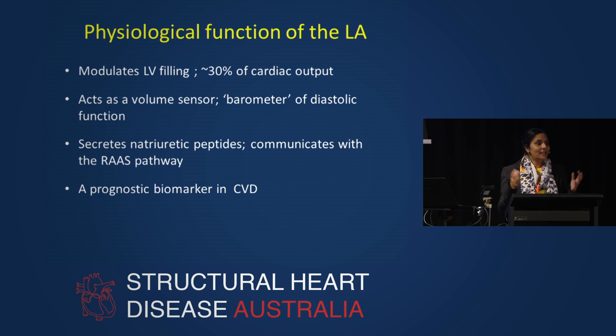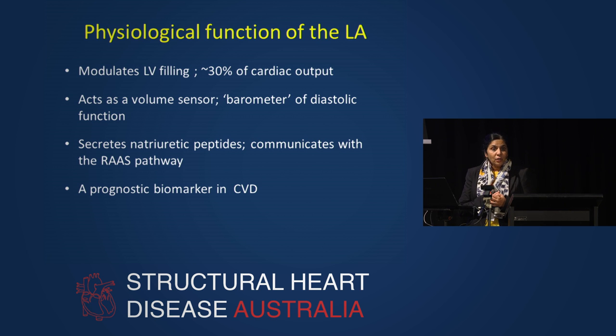It doesn't really serve any specific function, but it actually modulates left ventricular filling, contributing about 30% of cardiac output. And this is particularly relevant in patients with heart failure or with diastolic heart failure. Now, it acts as a volume sensor. It's a barometer of diastolic function. It's got some neuroendocrine properties. It secretes natriuretic peptides, which in turn communicates with the RAS pathway. And more recently, it's been demonstrated to be a prognostic biomarker.